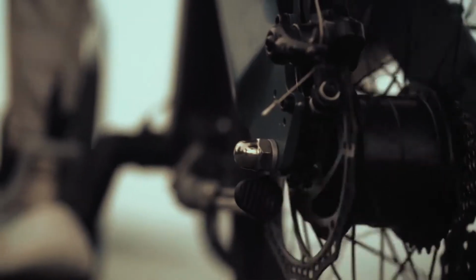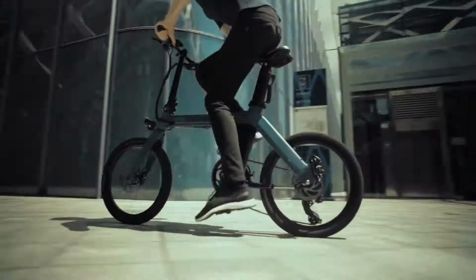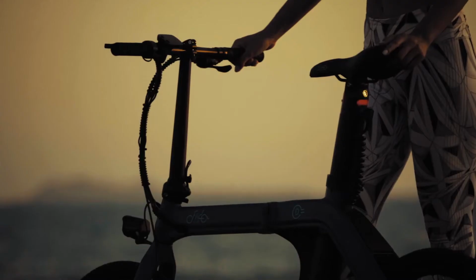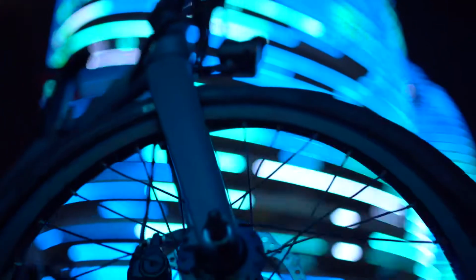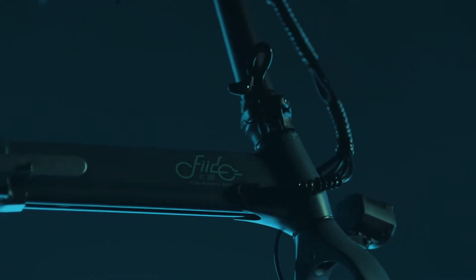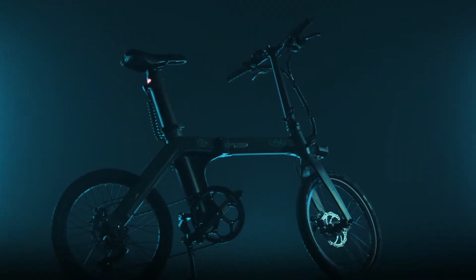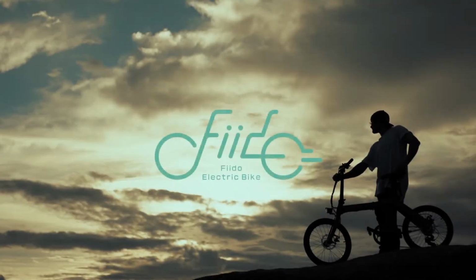Powerful 250-watt motor provides you a sufficient amount of energy for any ride. Aluminum alloy makes it super light, and super easy to charge due to the hidden battery inside the seat. Its minimalistic and modern design defines the future of electric bikes. FIIDO, sky the limit.